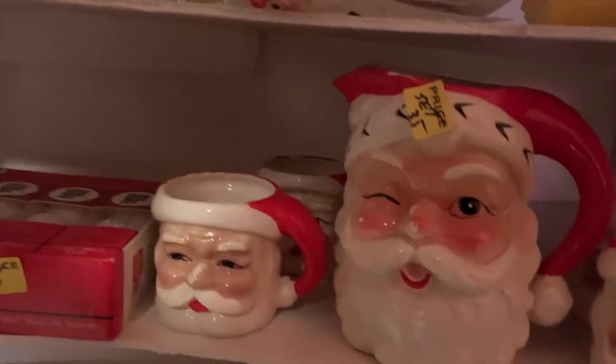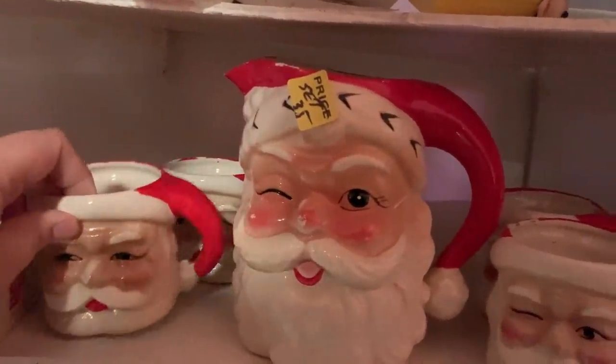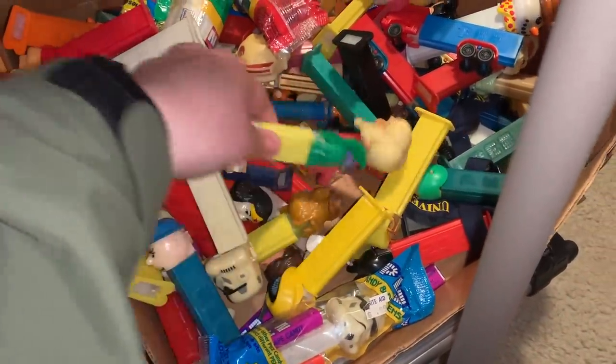But I honestly didn't have anything to put it in. So right here, I'm kind of figuring out, well, is it in good shape? Should I really pick it up? I don't have anything to put the mug set in. So what am I doing? Ultimately, I was like, okay, I gotta make a sacrifice here. I'm gonna try and find a box and put them in because I gotta get it.